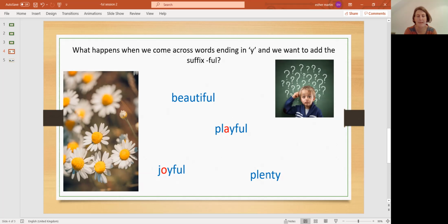What about the word plenty? So if we've got lots of something, we've got plenty of it, we want to say, oh, we have a plentiful supply of food or a plentiful supply of toys. What do you think we're going to do with this word? This is going to be the same as beautiful. So we're going to take off the Y, add I, and then we're going to add our suffix. So what we've got are 4 words that end in Y, but we've got 2 different ways to do it.